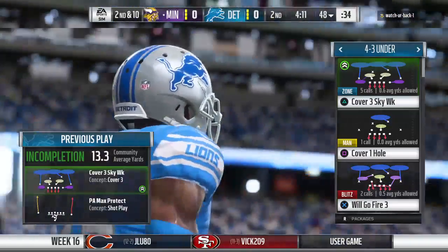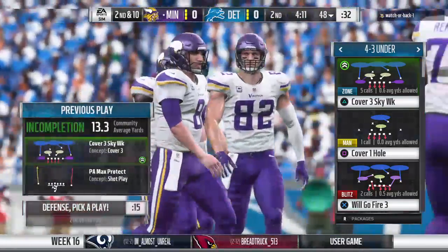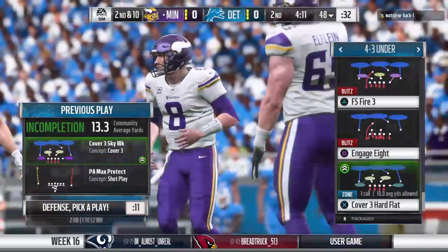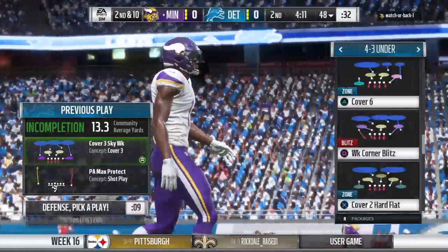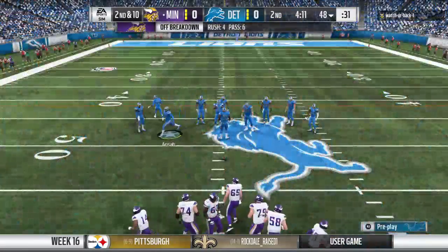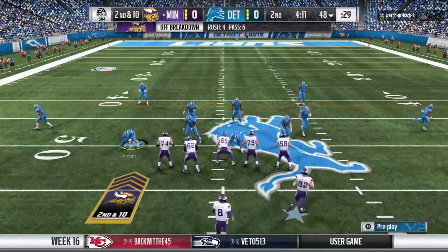Never force the ball into double coverage, especially not this close to the goal line. The windows are so tight, you just don't want to force it in there because it could be tipped up and picked off. So now 2nd and 10 after the incompletion on first down.